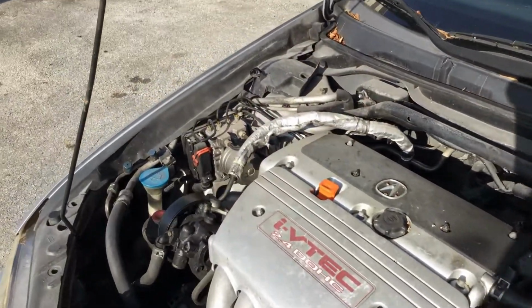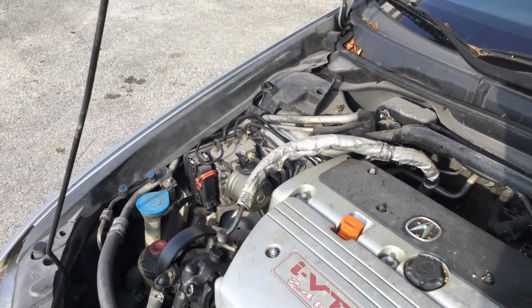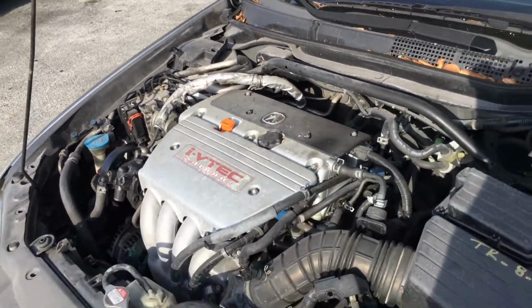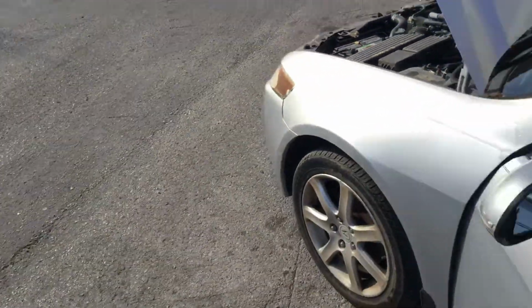The motor sounds good. I've had it running for about 45 minutes. It has not overheated. It idles smooth, revs up nice. The automatic transmission engages and the AC blows cold. I'm gonna rev it up so you can hear the motor. Motor sounds good.